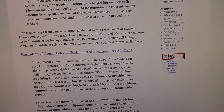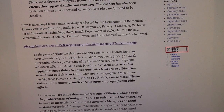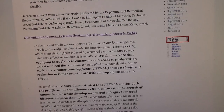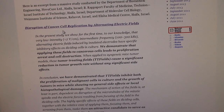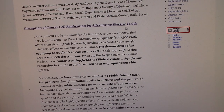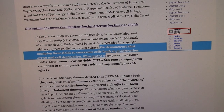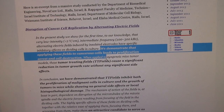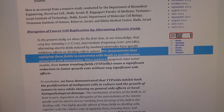So that's pretty great that they found the same thing that Hulda Clark found back in '93. And then in Israel, the Department of Molecular Cell Biology did a study using a Hulda Clark Zapper called Disruption of Cancer Cell Replication by Alternating Electric Fields. And they say, we demonstrate that applying these fields to cancerous cells leads to proliferation arrest and cell destruction.